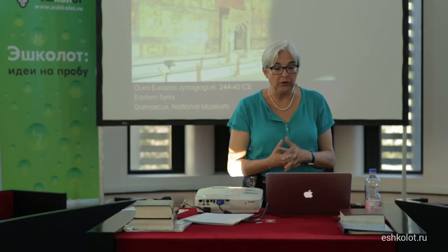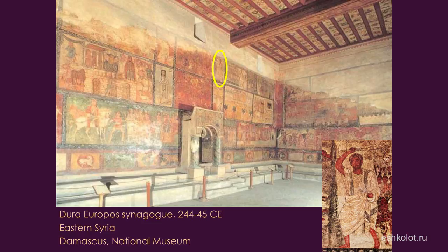We find the synagogue of Dura Europos, I already mentioned that. And they don't seem to have any problem with it. It's flat, two-dimensional murals, and that pretty much goes together with the saying about the seal ring that you can use as long as the image is sunken in and it's not protruding.